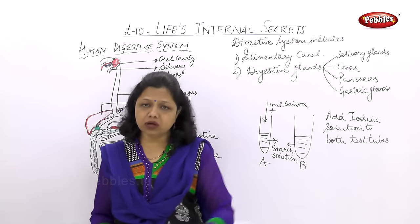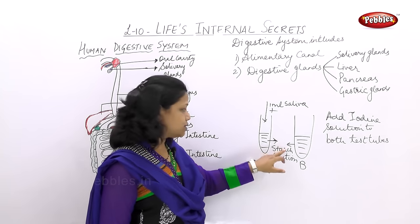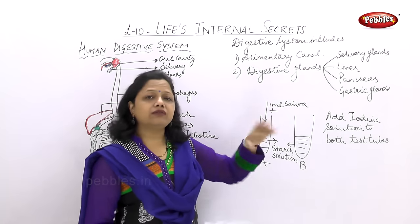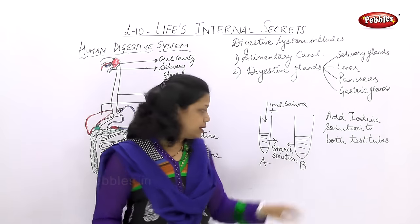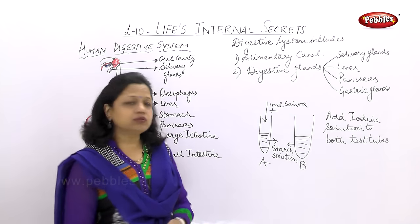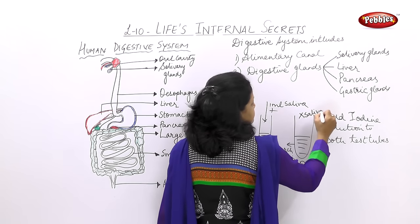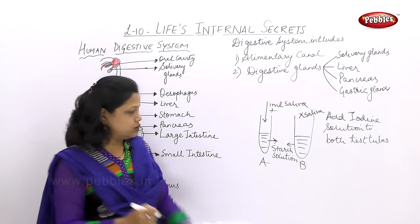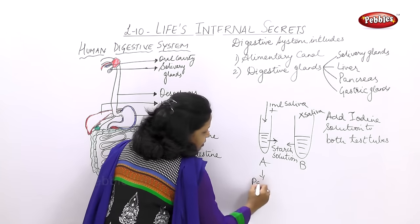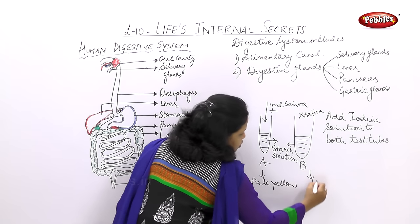Now, what will happen? Starch is already a carbohydrate. It has to react with saliva. When starch reacts with saliva, it will form a form of sugar. And here, there is no saliva added, so maybe no reaction will be seen. No saliva. So after 30 minutes, you are going to see that the color here is pale yellow and here it is bluish black.